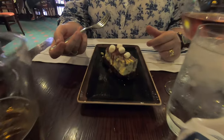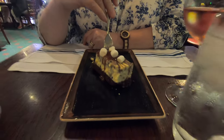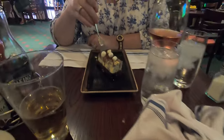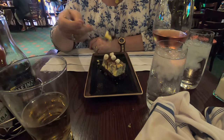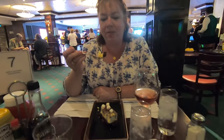So Sue got a brownie cheesecake here at Ocean's. Look at that. And I got this hot apple pie and ice cream. And I mean, this pie was very hot. Yummy.